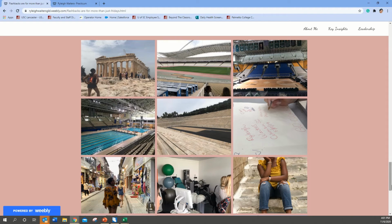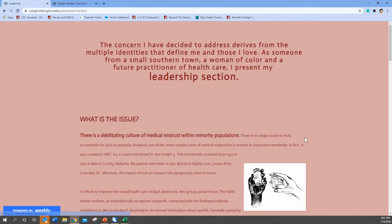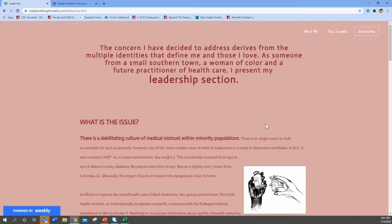So then the last part of the ePortfolio is the leadership section, where basically you are to highlight an issue that you see and come up with a way to fix this issue or make a big dent in this problem. So you can really go any direction that you would like with this, but with mine, I chose to go with the medical mistrust of minority populations, and why you have a lot of grandparents and great aunts, great uncles that are of these minority populations that talk about not wanting to go to the doctor because they don't trust them, and things of that nature, which is really a problem because there are so many health concerns and health problems that can be fixed if you just find them and address them early, and it could save lives, of course.